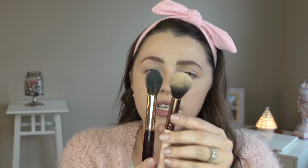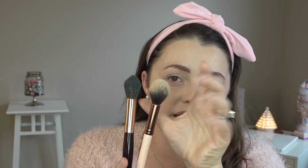Actually, the one I like the most is their Luxy 522 Tapered Highlighter. It's literally almost the same thing, maybe slightly thicker, but I use it for everything. I use it for setting my under eye. I can use it for contour, for highlight, everything. So I really, really like these actually more than this.